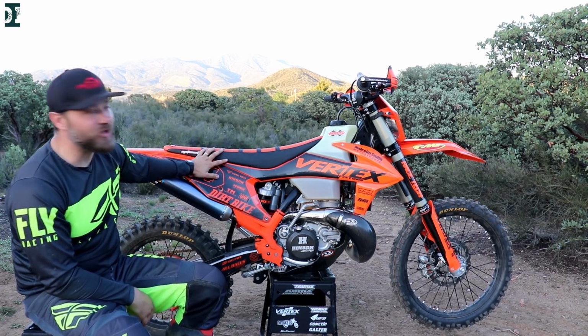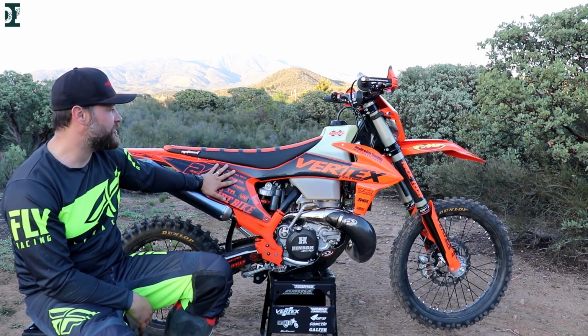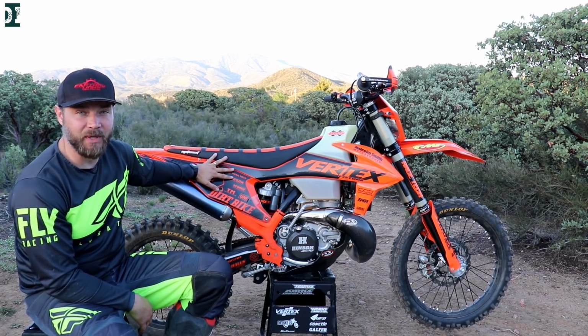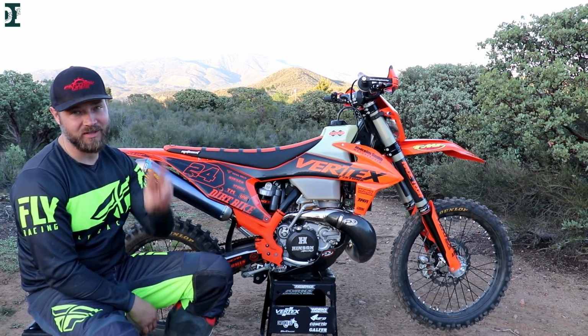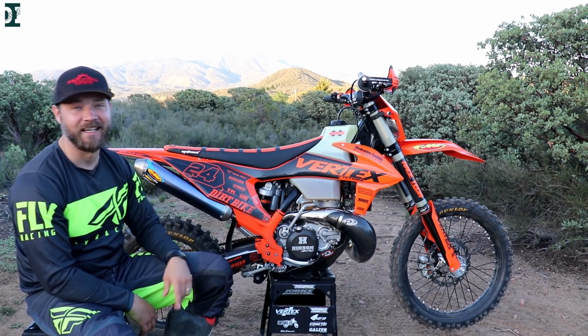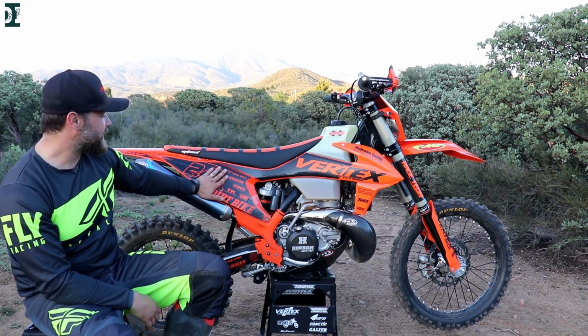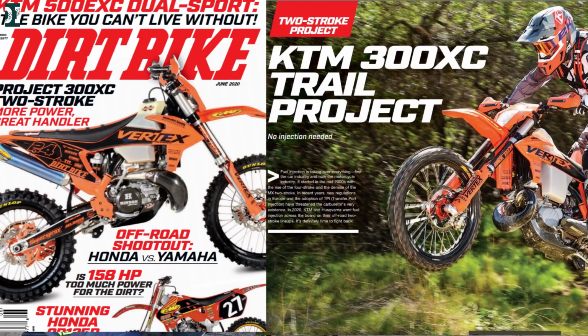So this bike belongs to Jay Clark, and he just loves those 300 KTMs. This is probably his fourth or fifth KTM 300. He has exactly the same one, a 19. This is the one that he bought because he's usually riding with his son Spencer, so they want to have two 19 KTMs. And he did this decent build for Dirt Bike magazine.